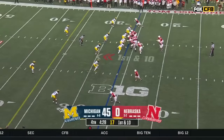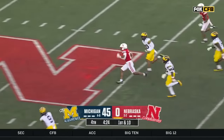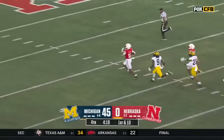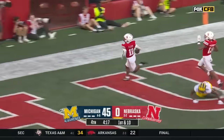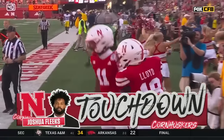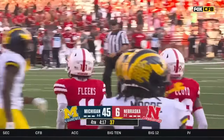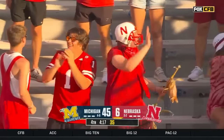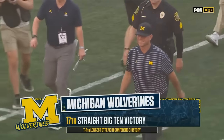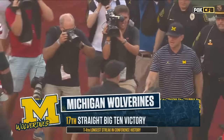As well, taking the ball away, hit and harass the young Harburg, and just not allowed Nebraska to go right up the middle. And there, finally, it's a big run. Joshua Fleeks, the Baylor transfer, means no shutout in Lincoln today. Stock guys through the Big Ten. Top five in league history, and an impressive, overwhelming performance for Michigan today.